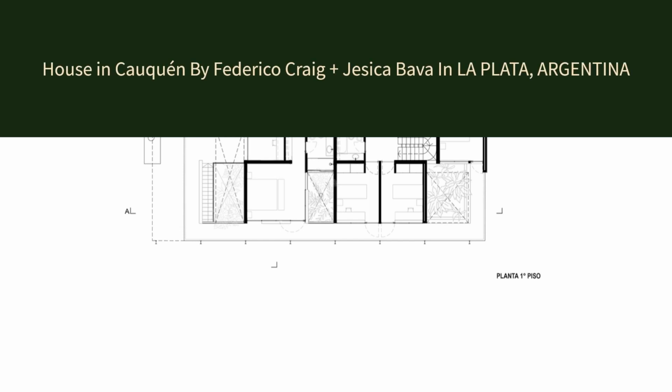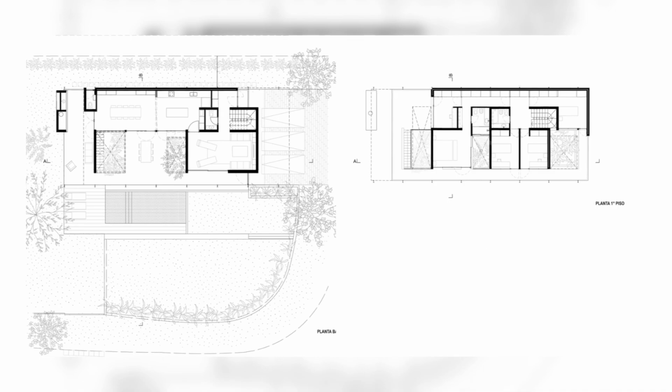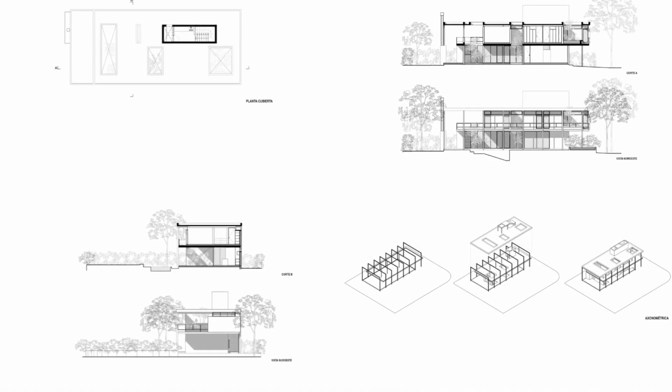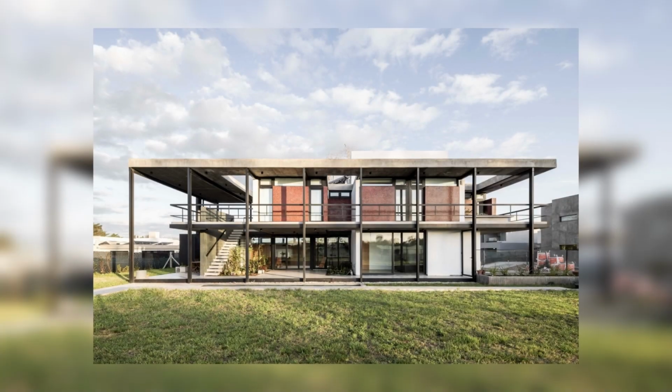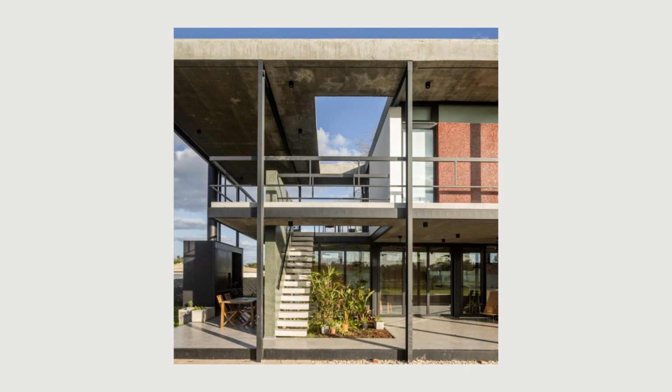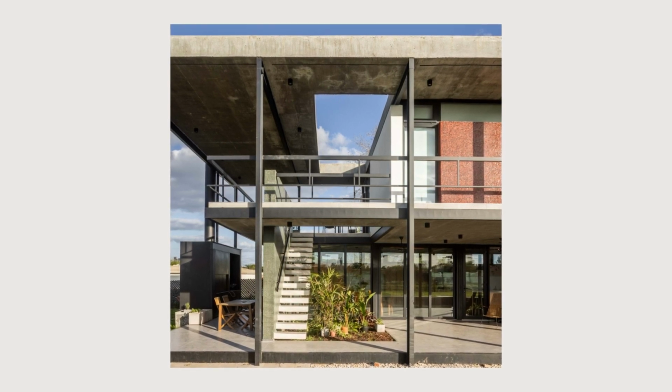House in Cauquén by Federico Craig plus Jesica Bava in La Plata, Argentina. The house is conceived as a prism leaning against the south side of a square corner lot of approximately 30 m on each side, releasing a large void towards good orientation.